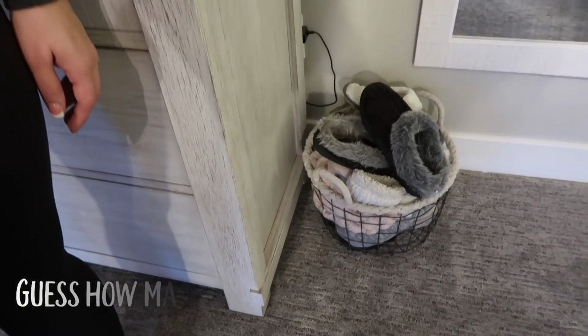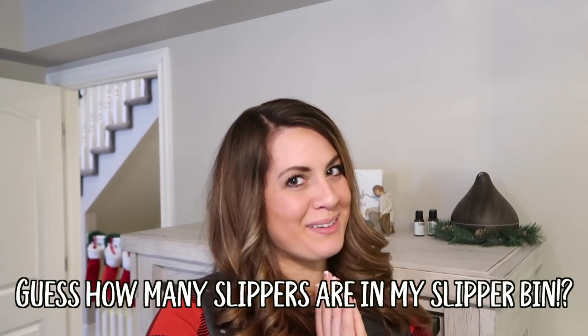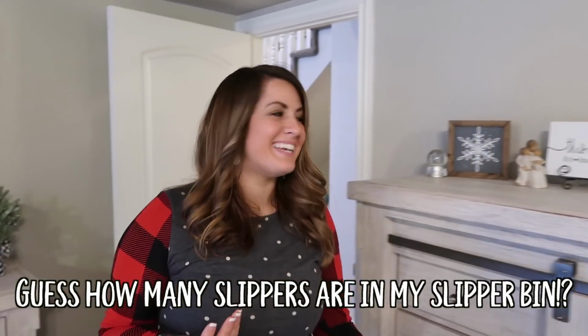I think that's it. Except for your shameful slipper bin. I do have a problem with slippers, so I have all of my slippers nicely tucked into one little bin so I can pick which one I want to wear each day.